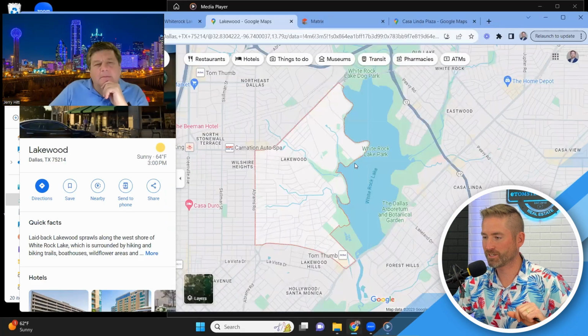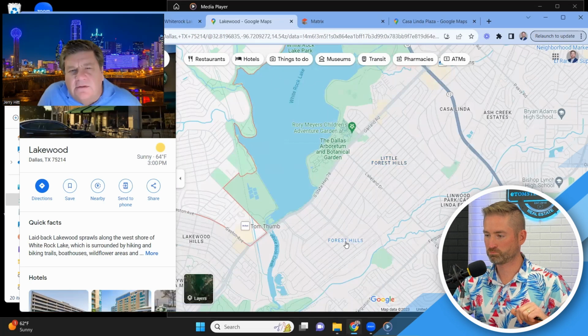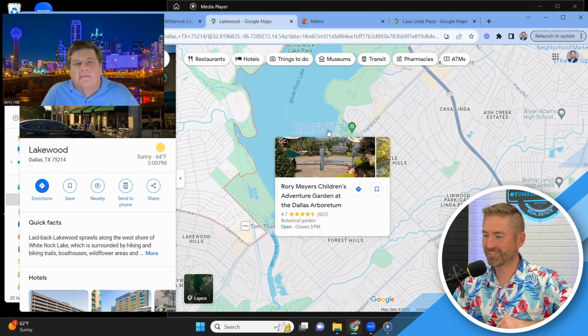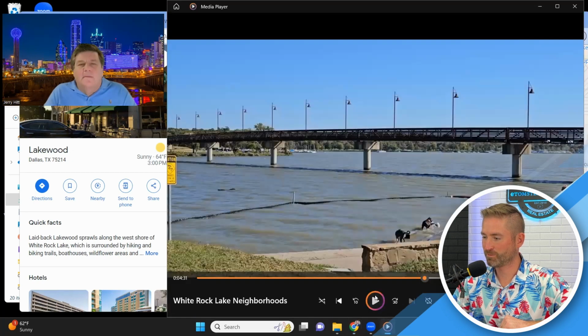Just to take a quick peek at the map again before we get going here. Forest Hills is kind of here at the south side of the lake, and Little Forest Hills, right? Forest Hills and Little Forest Hills are separated there at Lakeland Drive, kind of right by there where the cursor is. And that's where the Dallas Arboretum is, and it looks like Children's, okay, that's part of the Arboretum. And then you've got Casa Linda here, which we're about to take a look at.